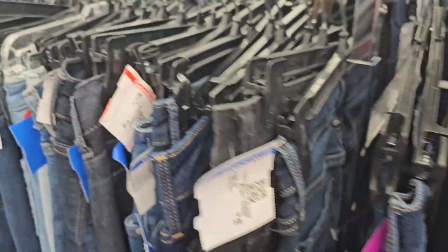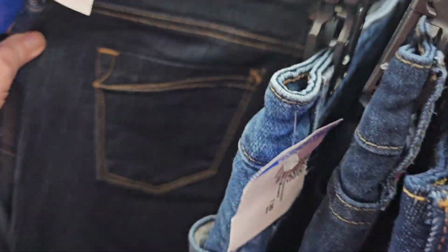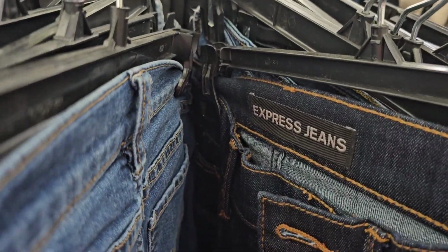So now we're in the jeans, and I really don't need jeans, but I just wanted to show you the dilemma that we have here in the jeans. $12.99 for jeans. $12.99. And what kind of jeans are the $12.99?